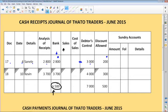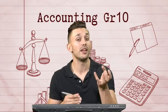Now my next one will be cost of sales. As you can see, we don't have anything, but I want to go through it. Remember, cost of sales is married. They are married. Who's cost of sales married to? They are married to trading stock. Why am I saying this? Now let's quickly look at it. Cost of sales and expense. The expense goes up. The expense goes up on the debit side.